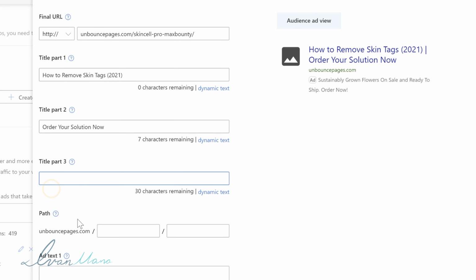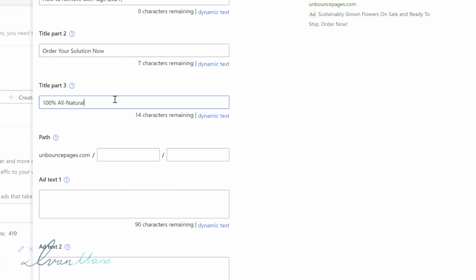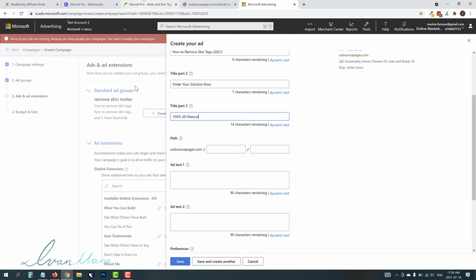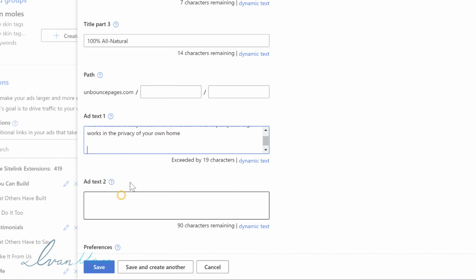Now, title part 3 is optional, as is ad text 2. They don't always show up, but if you do decide to use them, what I like to do is use a sentence that describes this. So for example, 100% all natural or 100% money back guarantee, things like that. But again, they don't always show up, so it's not super important that you add these. For ad text 1, you want to provide a little bit more information. So maybe over here, we can go ahead and copy that. Come back here and paste it here.